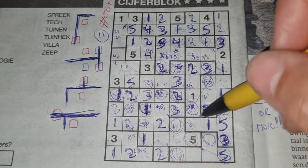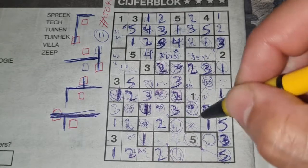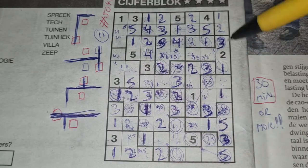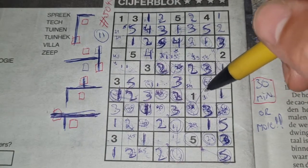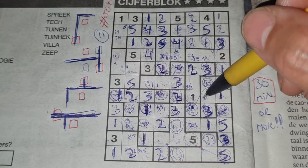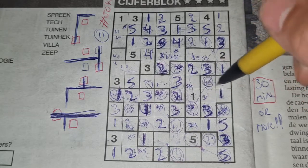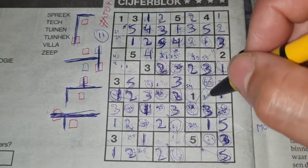Okay, two numbers left in this T-shaped area for numbers 2 and the 4. 2 and a 4. This box is connected with that box, should be also 2 and a 4. 5 and a 4. That means that this box cannot be a 5. We have a double 5 here. And this box can be a 4. We have a double 4 here. So the 4 and a 5 goes in those two boxes as a pair. One digit left in this area for number 2.